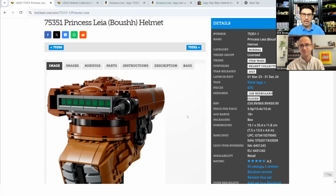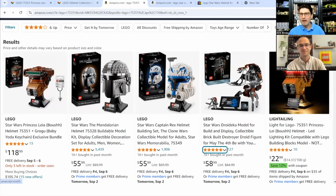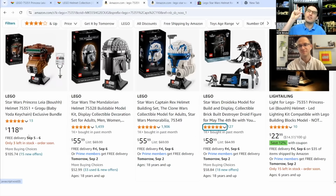Now, if we go to Amazon, Mando is selling 1,000 a month. Rex is selling 1,000 a month. Boushh, not even registering. Why is that? Target exclusive. So that's the one thing that's going to help this set. Another thing is that Target exclusive sets tend to be suppressed on Amazon during their life and even after their life. Anyone searching in the actual Amazon search bar is never going to find the Boushh set. Only if they Google Lego Boushh Helmet Amazon will they be able to find that page.